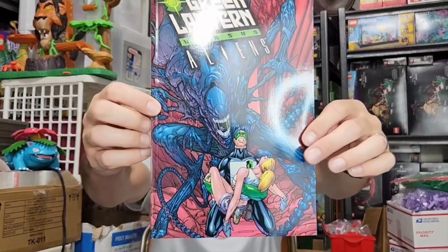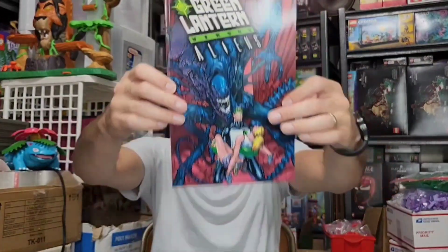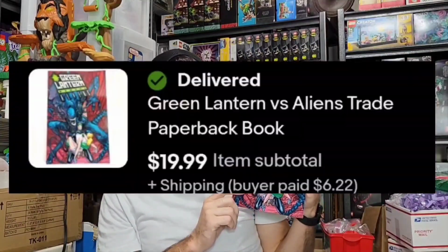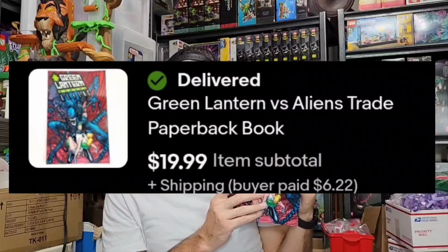And last one, I thought this would do better because this is an interesting crossover. Green Lantern and Aliens. But anyways, this one was okay. $19.99 plus $6 shipping.